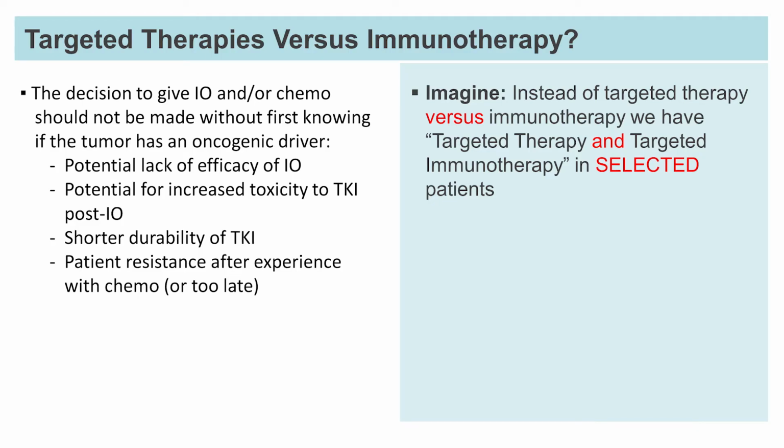So at this moment, we still have this dichotomy, this antagonism, targeted therapies versus immunotherapy. And this is driven in part by the fact that the decision to give immunotherapy and chemotherapy should not be made without first knowing if the tumor has an oncogenic driver mutation. And that is for several reasons. Number one is that these tumors that have a driver mutation generally don't respond very well to immunotherapy. So there's a potential lack of efficacy of immunotherapy in these patients.